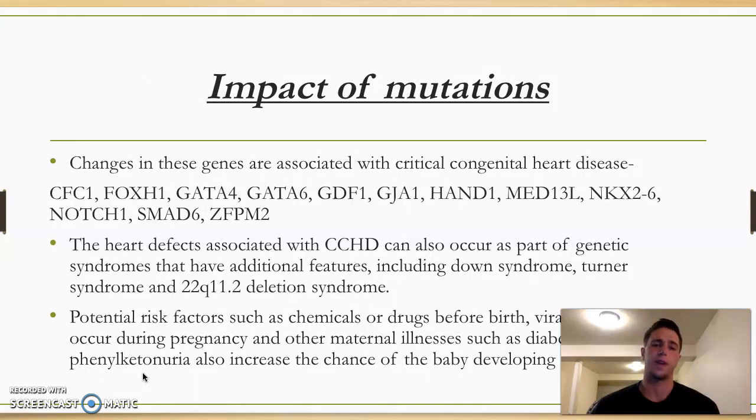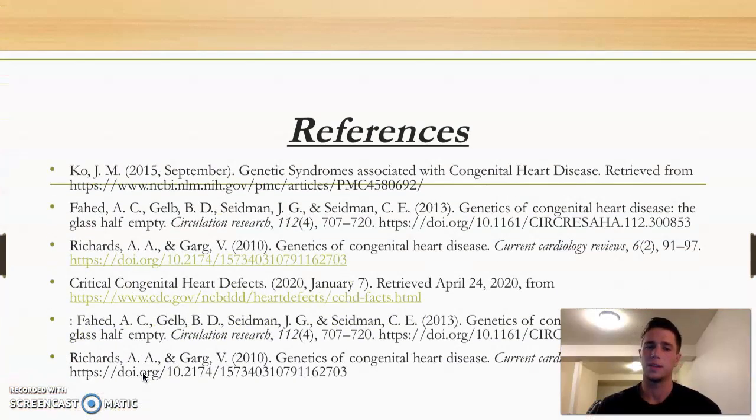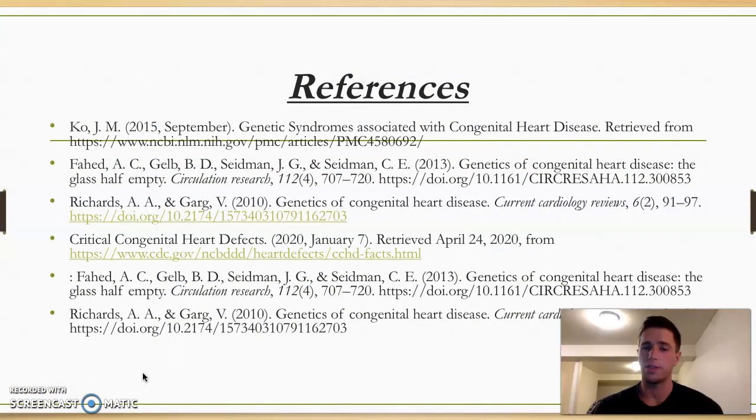Potential risk factors such as chemicals or drugs before birth, viral infections that occur during pregnancy, and other maternal illnesses such as diabetes, and again, I'm going to give this my best shot, phenylketonuria also increase the chance of the baby developing CCHD. And then here's a bunch of references where I found all this information.